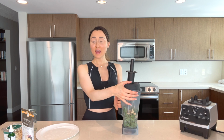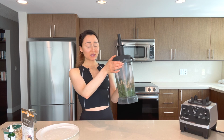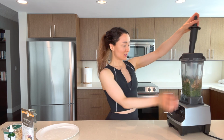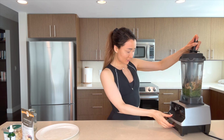Okay. So I think this is good. This one's gonna be very creamy and very potent. Like, this is really gonna taste like kale. I can tell. Okay. I love the taste of kale, so we're okay with that.